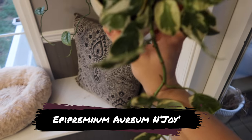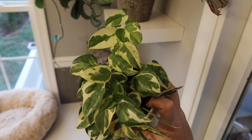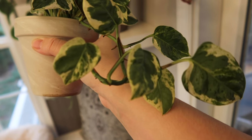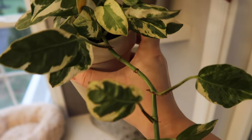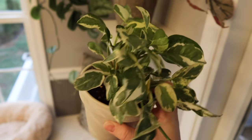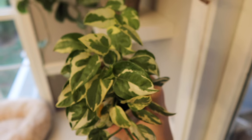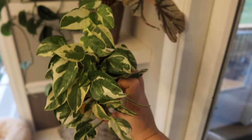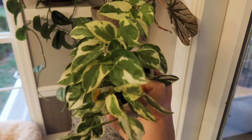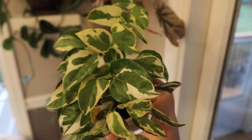This one I initially wasn't going to keep. I wasn't too big of a fan of it, especially after I got my Manjula pothos. But then, I don't know, it grew on me. I actually really like the variegation now. I think it got really cute and bushy. And I think it's so adorable. Honestly, I'm just really big on trailing plants, though. I see myself always having them. And no matter how common they are, I think they're just absolutely gorgeous. And I want one of each variety.